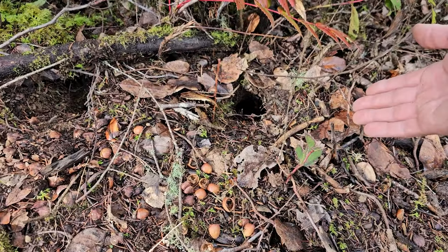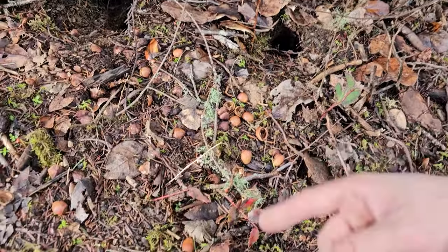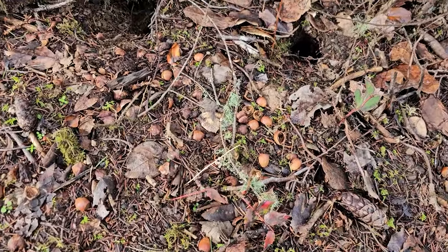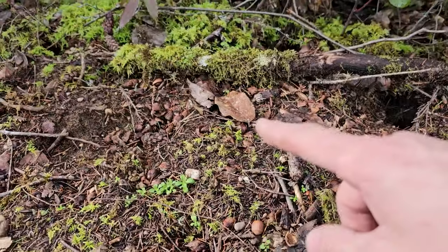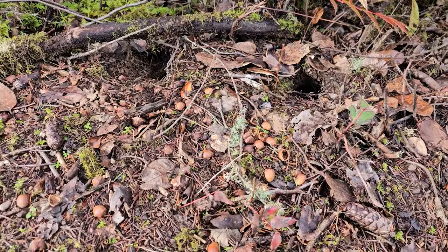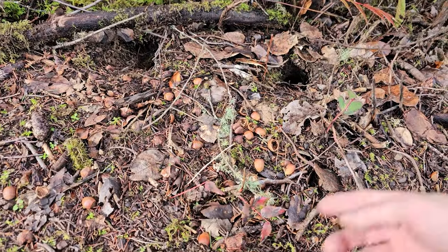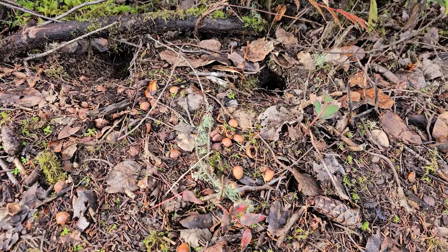Yeah, so maybe I came across a little Chip or Dale, woke up in that little hole, and he's been eating these nuts and throwing out their shells. I just thought that was pretty cool. Oh yeah, there's discarded Doug fir cones. So we've got a hungry little squirrel on our hands right here. It'd be fun to set up a camera and just watch him. I'm sure that he's flinging these shells out of the hole. It'd probably be pretty funny to see.